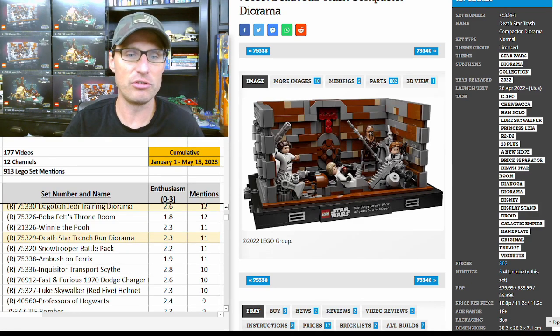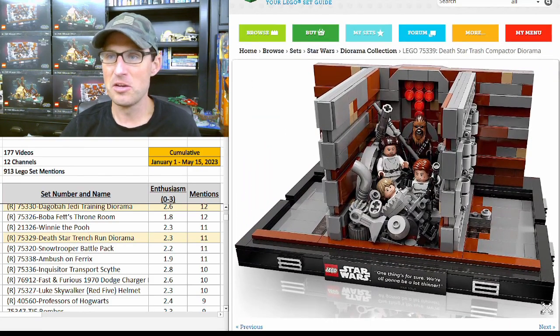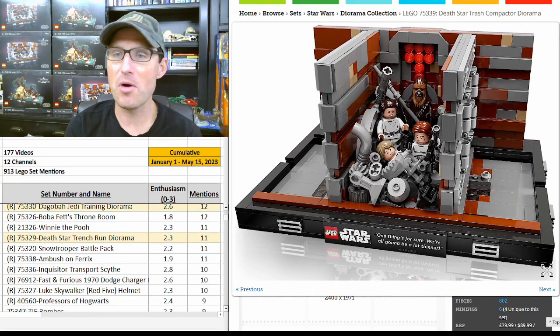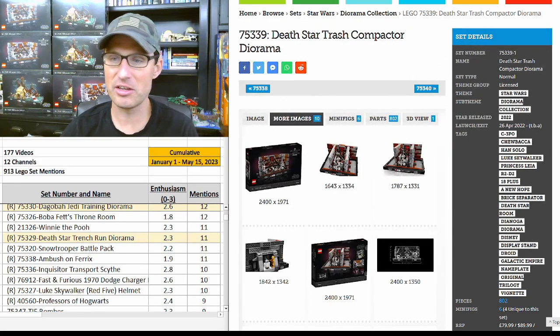This set should also do very well in retirement, in my opinion. It's an iconic scene. It looks appropriately ugly, like a trash chute and trash compactor area, and for me, honestly, it's not actually the most pleasing to look at, but because of the scene and all the minifigures and this action feature where all the trash in there is perfectly placed so that when you collapse the walls in, all the pieces still fit, and it really shows off the action from the real scene in the movie. So I can get past the ugly browns and tans and gray pieces to really appreciate how well this diorama set is put together and is designed by Lego.